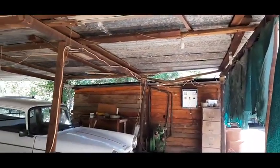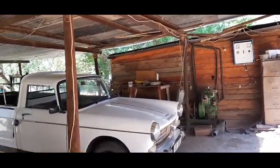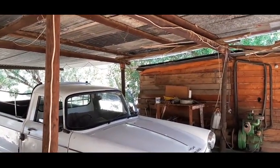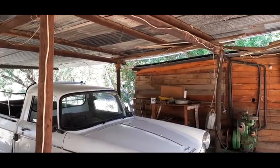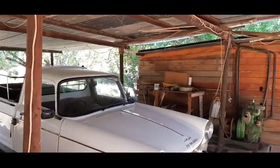It's the 15th of January 2024. So let's go on a very hot trip day. On a trip, it's about 93 degrees Fahrenheit. It's in the 30s Celsius, 35 or something. Okay, let's go for a drive with this pickup.